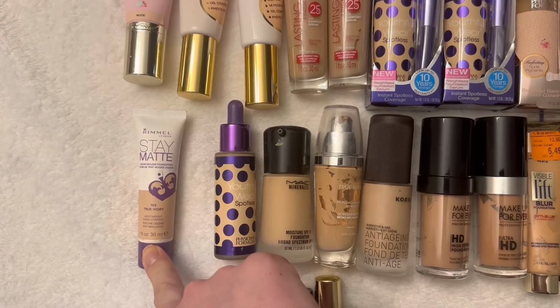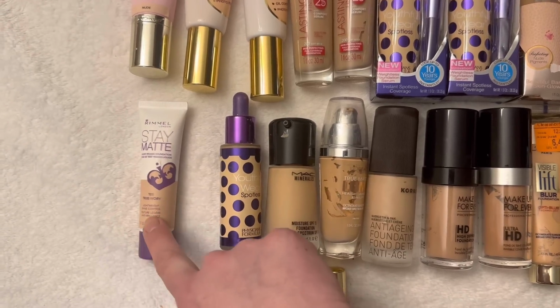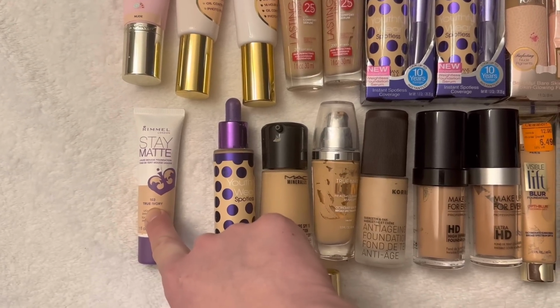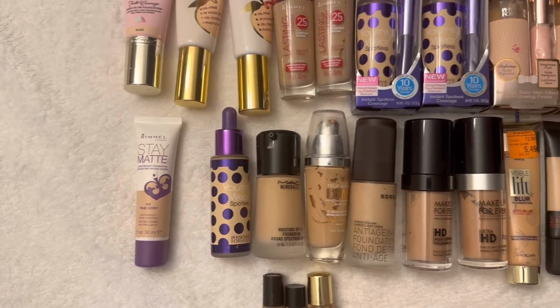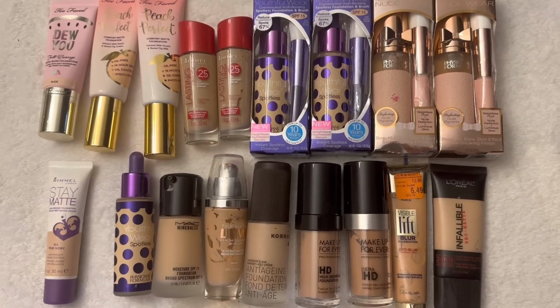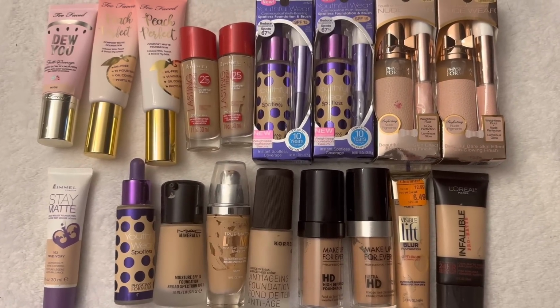I've also pulled this Rimmel Stay Matte for my winter Shop My Stash. This is in the shade True Ivory. I haven't used this in a long time. I did pan one of these in a different shade before, and I'd like to get some use out of that. But I don't have any solid plans to pan any of these this year.